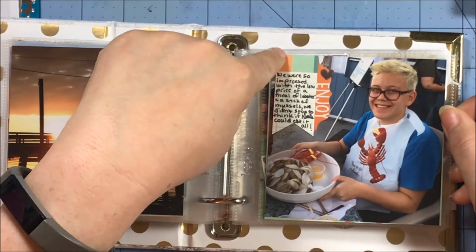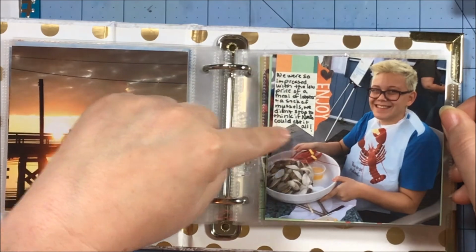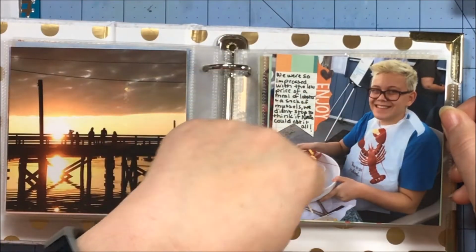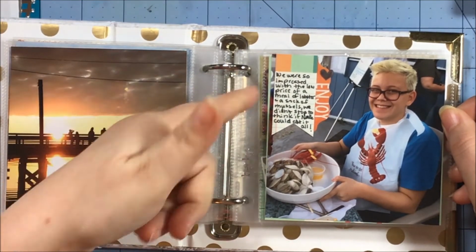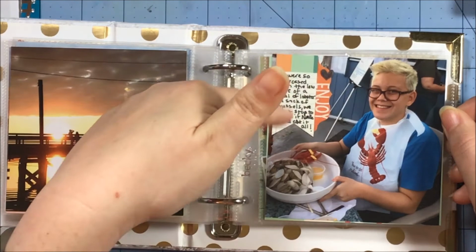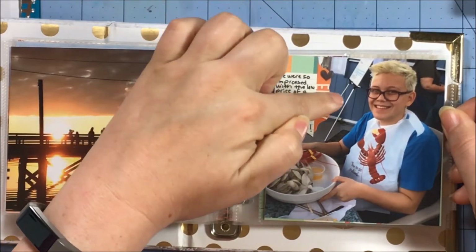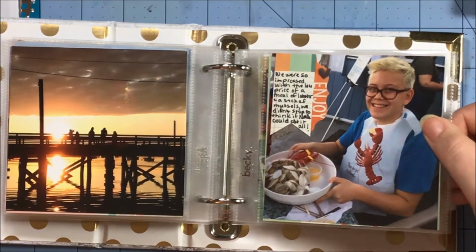Okay, so I cut apart. This was actually a 2 by 3 cut apart. It would have been a 3 by 4 on a 12 by 12, but on the 6 by 6 paper pad, it was shrunk down, and I just cut off a section of it to make it a banner piece and write my journaling. This is a tab sticker and then a heart puffy sticker.